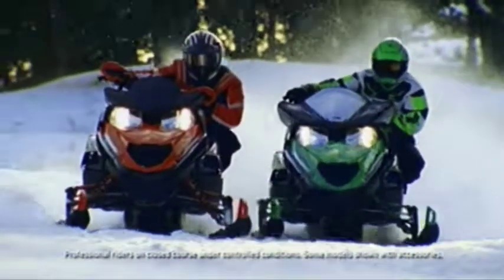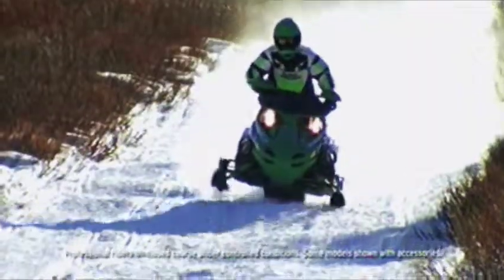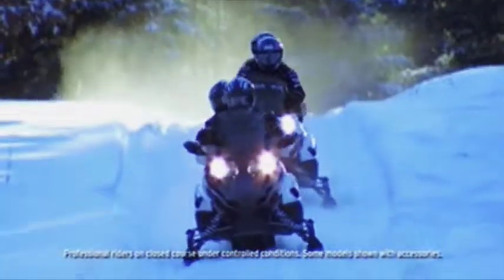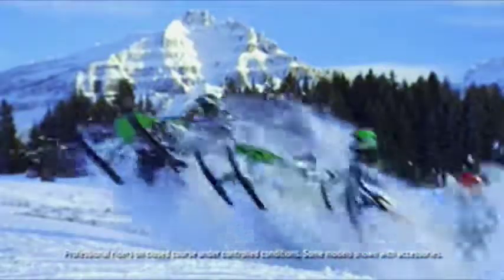But snowmobiling is more than just speed and horsepower. The body-saving ride technology of our twin spar chassis helps massage all the bumps and jumps winter dishes out, making for the most comfortable ride you've ever had. And for the guys who love to ride in the steep and deep, accept nothing less than our expert-grade mountain sleds.